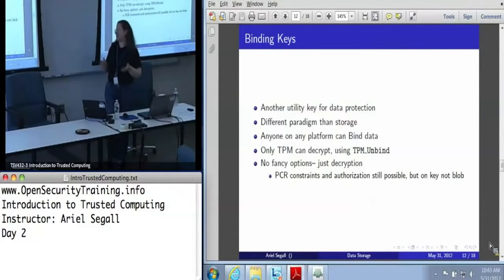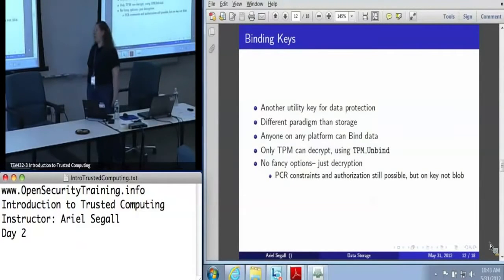You don't get fancy options with binding keys. You can still put PCR constraints and authorization values, but you're putting them on the key. You're not putting it on the block. You also don't get a default binding key with the system just because it launches, like you do with the SRK. You do have to create one. So, as I said before, you do need to have a binding key with any constraints that you want.